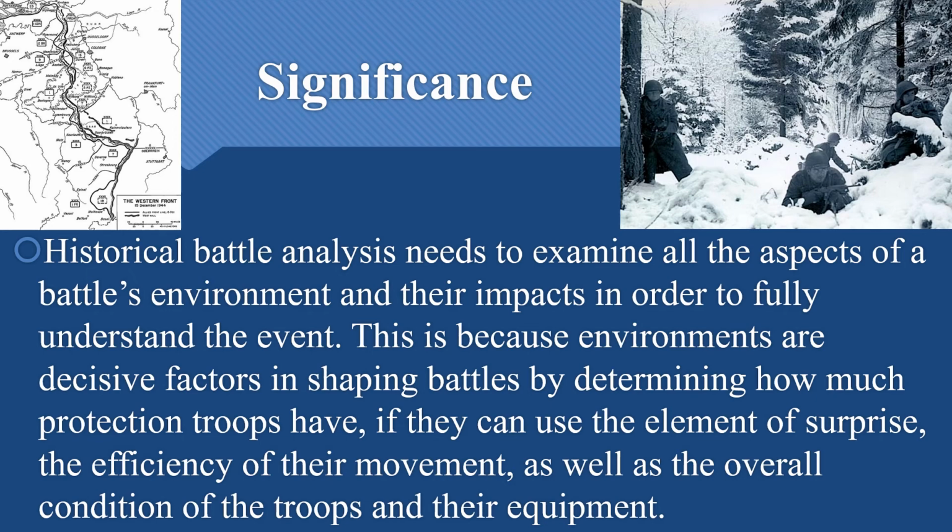As challenging as the environment in the Battle of the Bulge was, every type of environment has its own unique challenges, all of which need to be carefully analyzed if a battle is to be fully understood. Not to do so runs the risk of downplaying environmental factors on military events and how they are often complicated enough to cut both ways, a lesson the Allies and the Germans learned at great cost in the Battle of the Bulge.